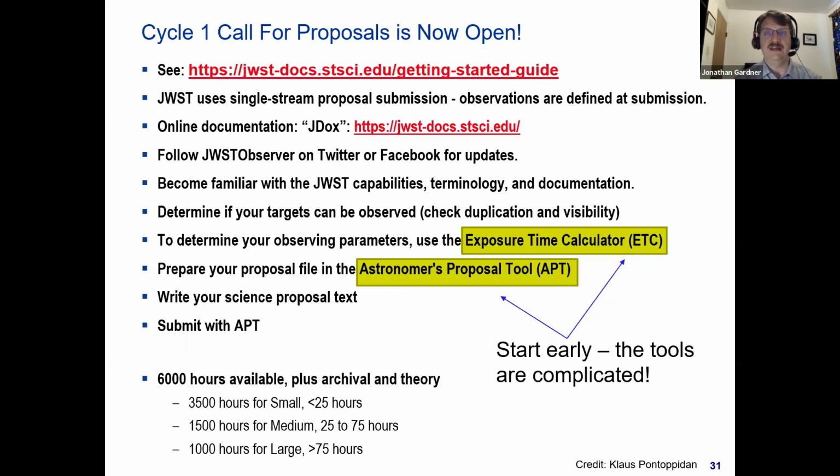Our ETC is more complicated than a simple signal to noise calculator. It's actually more like an observation simulator, and it will help you to determine all of your observing parameters. You should also get started early with the Astronomer's Proposal Tool, putting your observations into the APT while you are writing your science proposal text, which will be what the peer review looks like.